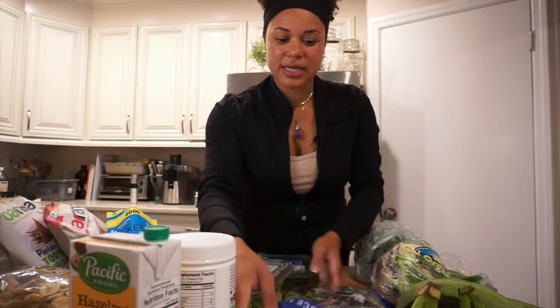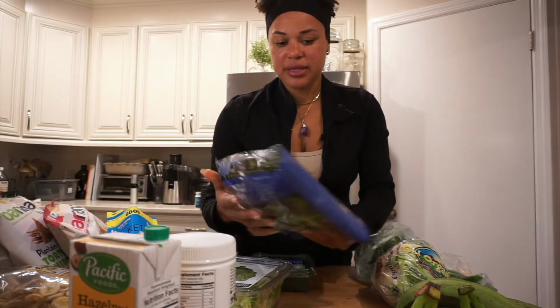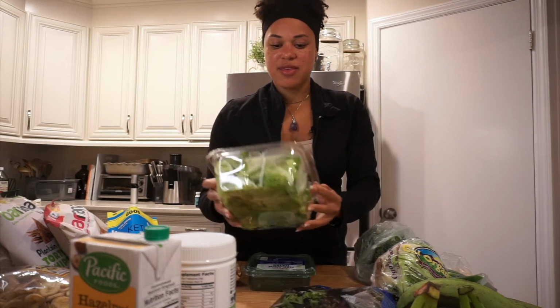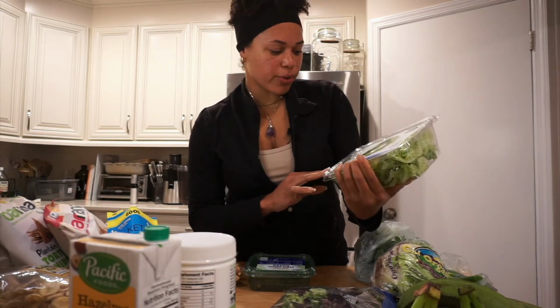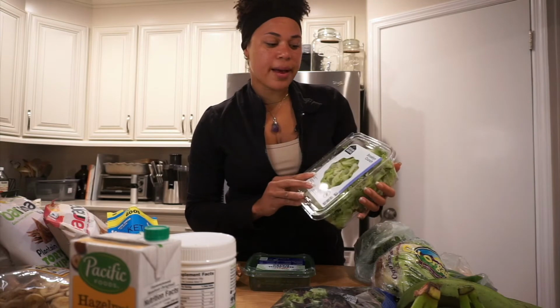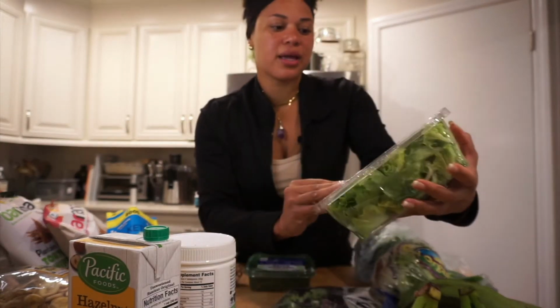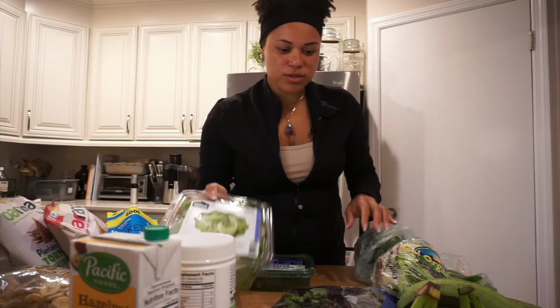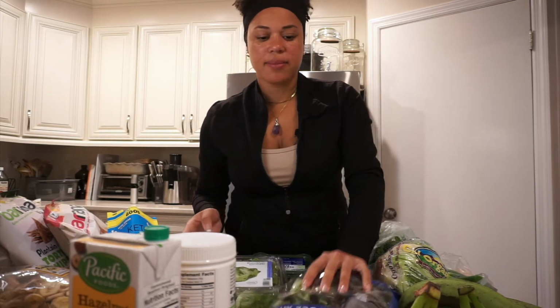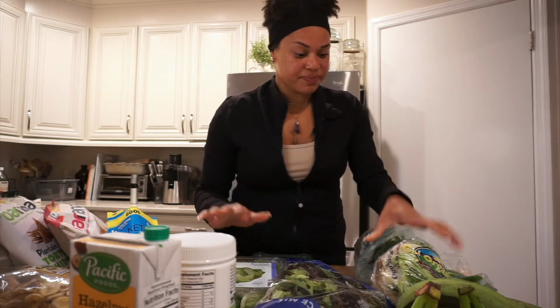And then for lettuce, I just got some organic greens from Trader Joe's. And then I got these Gotham greens. They're a local brand from New York. It's the Brooklyn Crunch brand, and I'm going to try these with probably some tuna salad. I'll also mix it with some spinach that I have in the fridge, baby lettuce, and I just definitely want to make a bunch of salads this week.